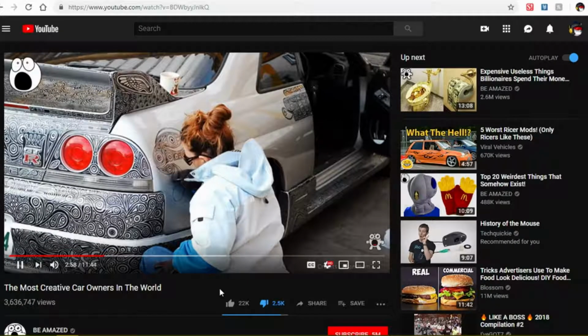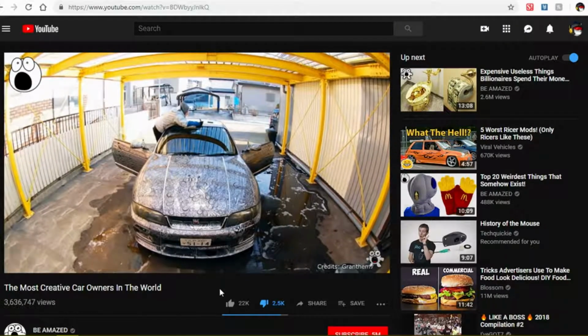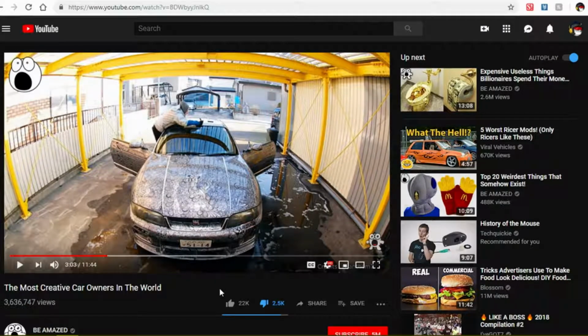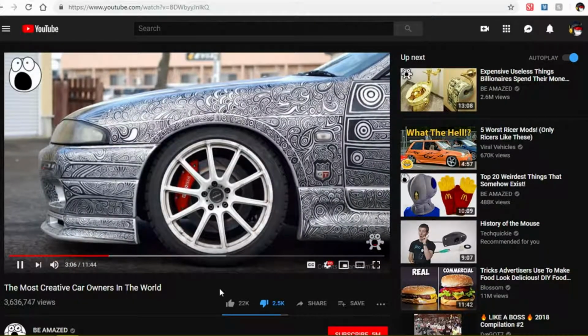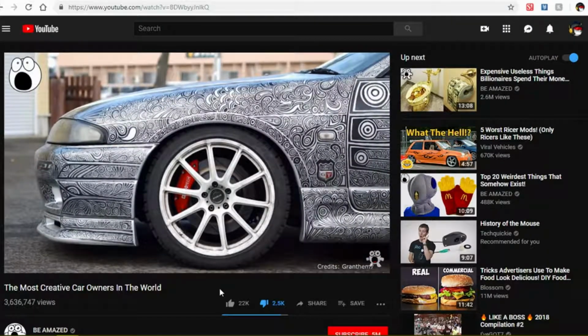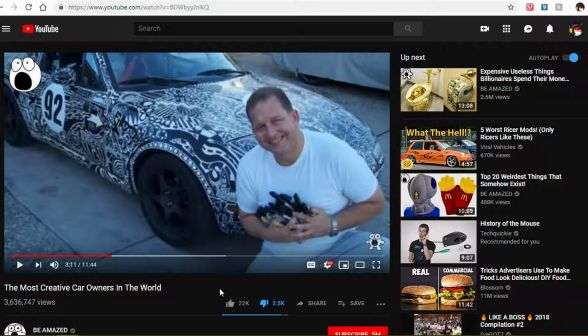His artist wife tattooed his Nissan Skyline GTR top to bottom with a Sharpie pen. I really hope the owner of that car was pretty pissed at his wife for that. I would be. Doodling on its bumper. Her intricate pattern took 100 hours to complete, and it looks really awesome. Then there's racer Mike Nyman. Why would you do that to a Miata also?